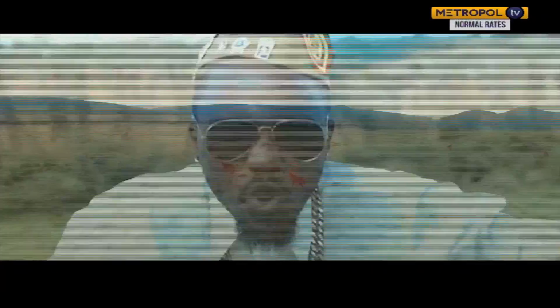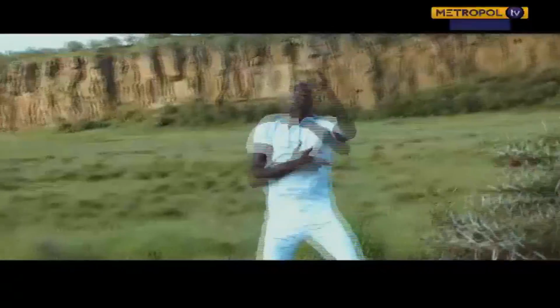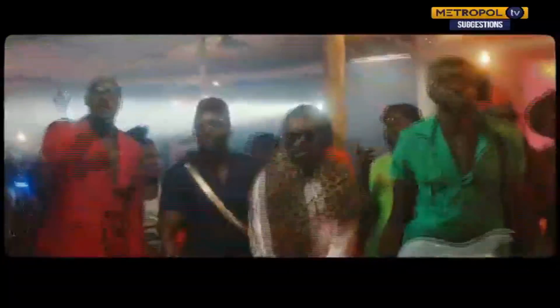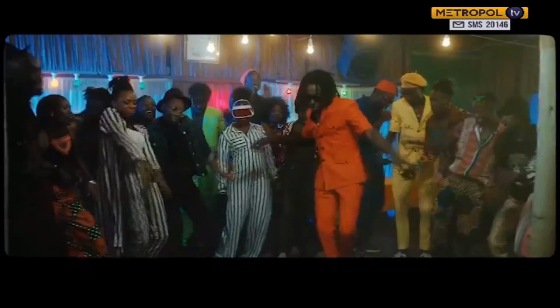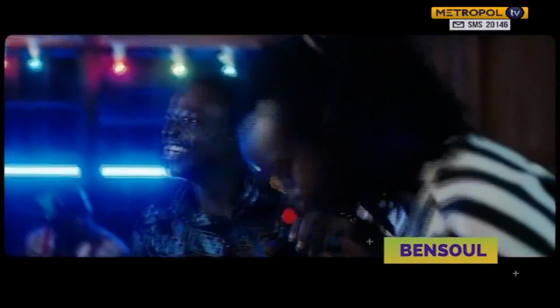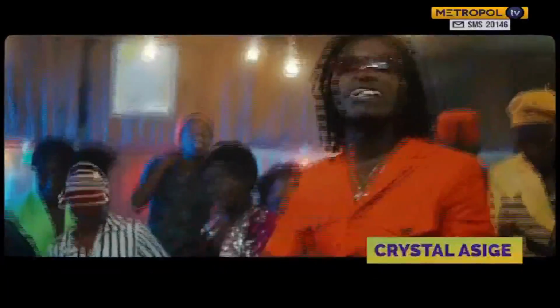The label is a venture that seeks to mold a generation of epic songwriters, iconic live acts, and consummate musicians. The record label comprises artists like Ben Soul, Mviri the Storyteller, Kaskazini, and Crystal Asige.